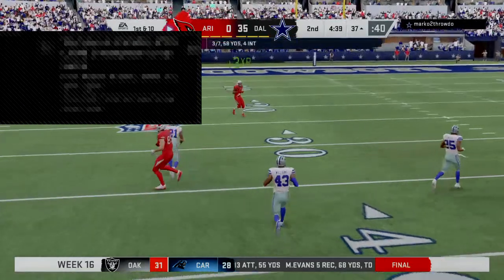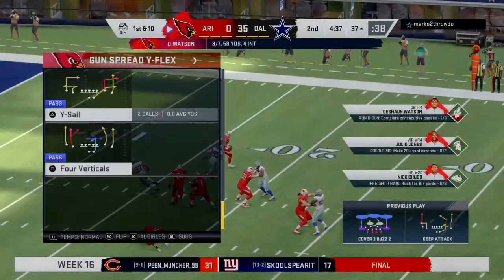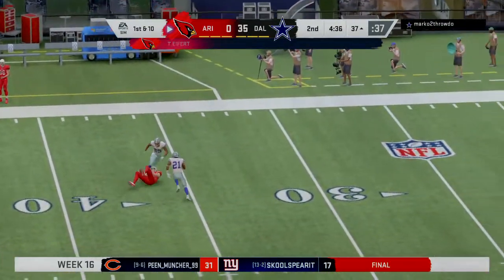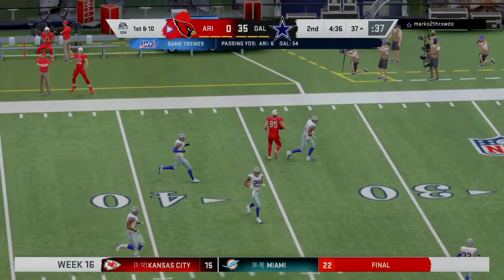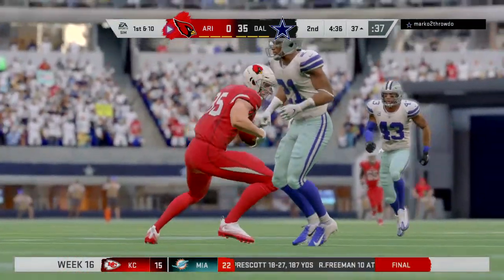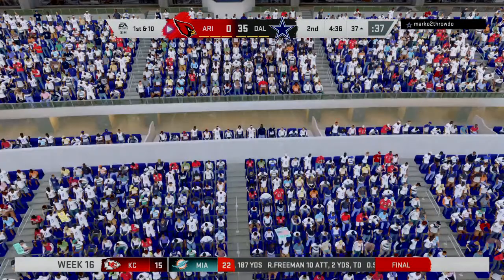He's got a man, complete. A big pickup of 38. For an offense that has not found the end zone yet, that's a big play. There's the spark right there. The big play that they needed. Now they've got to go ahead and finish this drive and put this ball in the end zone.